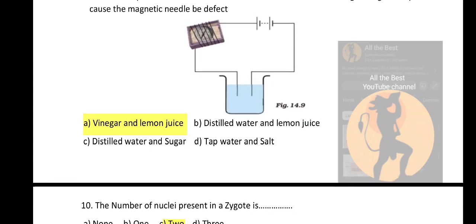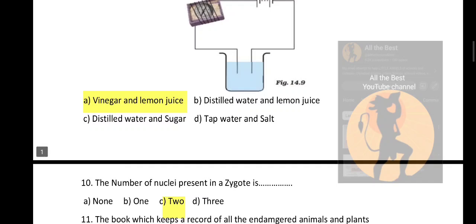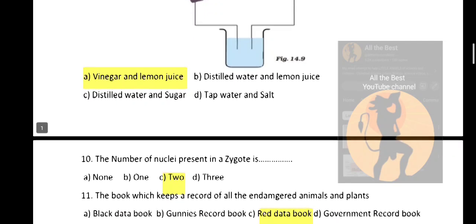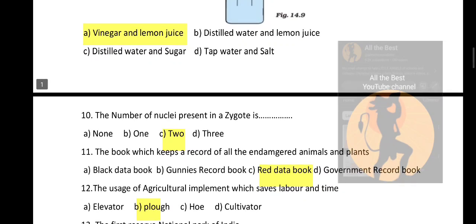The number of nuclei present in a zygote: is it none, 1, 2 or 3? The number of nuclei present in a zygote is 2. The book which keeps a record of all the endangered animals and plants: is it Black Data Book, Guinness Record Book, Red Data Book or Government Record Book? It is Red Data Book. The usage of agricultural implement which saves labor and time: is it elevator, plow, hoe or cultivator? It's option B, the plow.